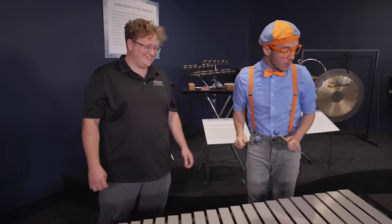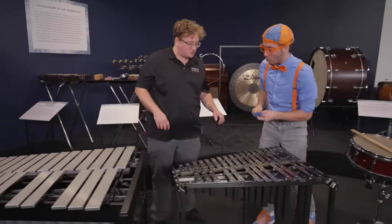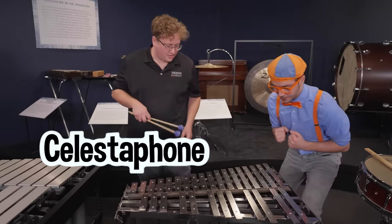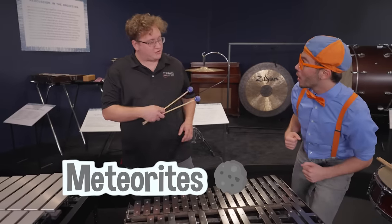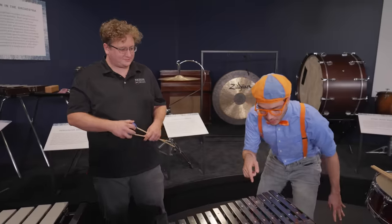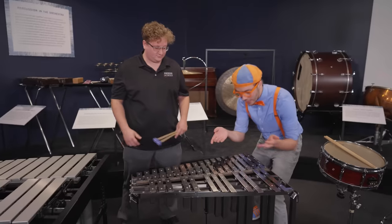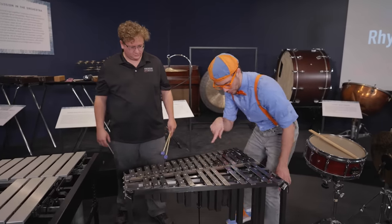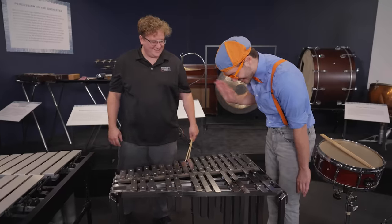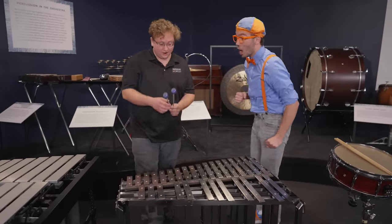Whoa! Rob, is this also a vibraphone? Yes, this is actually a very special vibraphone. It's got its own name. It's called the Celestophone. And it's actually made out of meteorites or space rocks. Whoa, no way! That's so cool. It's just like the other vibraphone, except this vibraphone is really sparkly and reflective, kind of like a mirror. Hey, I can see myself. Wow. Would you play a song for us? Sure.